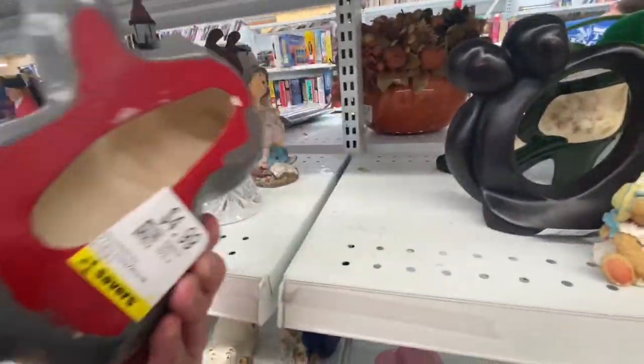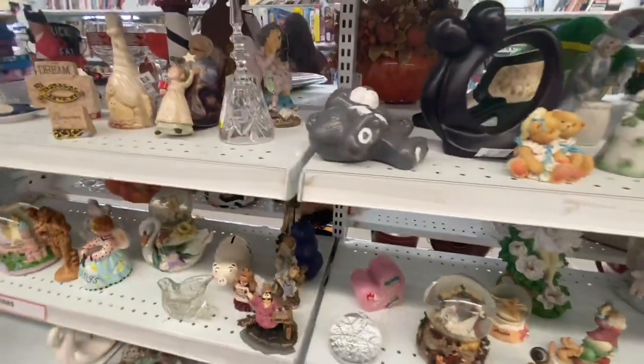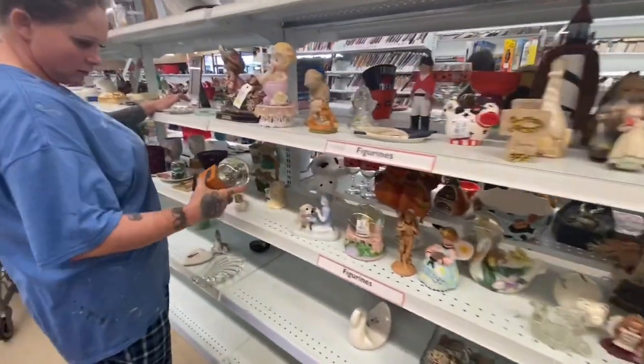Here is a Care Bear item. It's a knockoff. My name is Carrie, my real name, and growing up, I was always Care Bear.